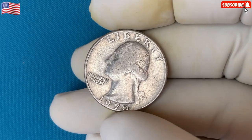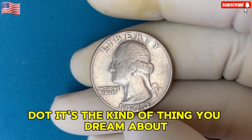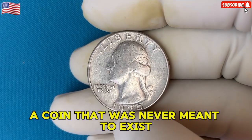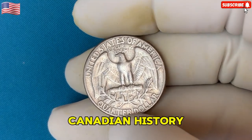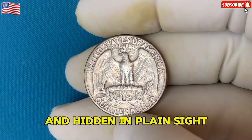That's right. $115,000, for a single quarter. It's the kind of thing you dream about. A coin that was never meant to exist. A minting mystery from 1970. A piece of American and Canadian history combined into one accidental masterpiece, and hidden in plain sight.